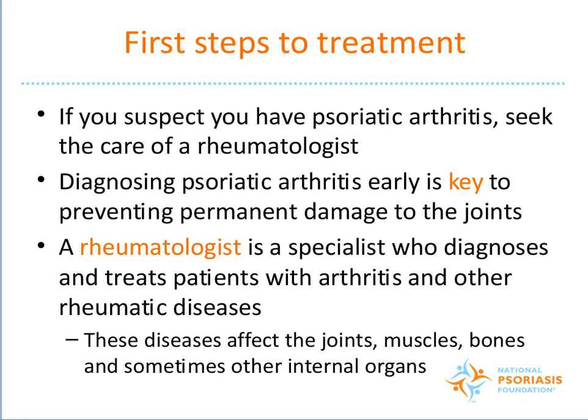A rheumatologist is a specialist. This is a person that's done a residency typically in internal medicine, or for children it would be pediatrics. They've done 3 years of a basic residency, and then they've done either 2 or 3 years of advanced training in a fellowship to be able to diagnose and manage inflammatory arthritis and also know how to manage the medications.